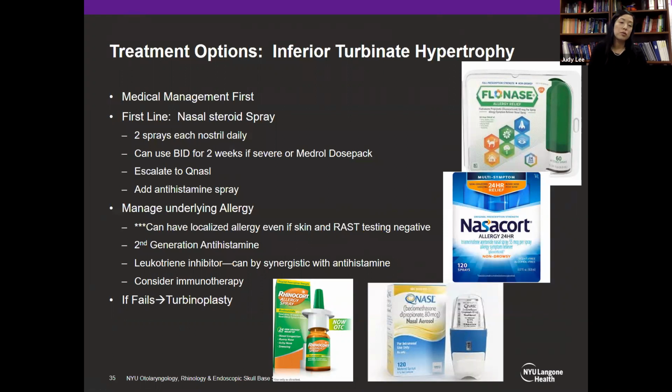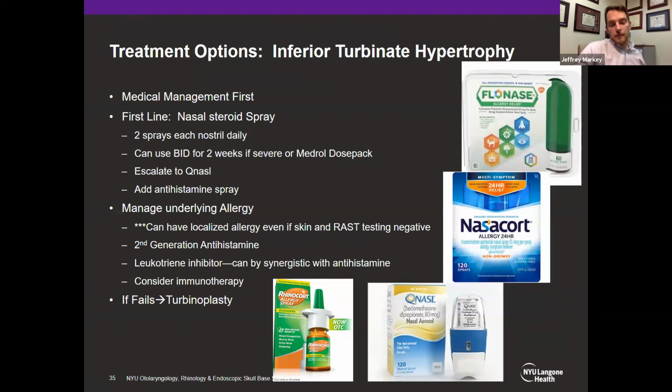So I'll usually place these patients on nasal steroid spray for a month and see whether or not they notice any valuable improvement. If they didn't, which oftentimes our patients don't, then it leads to more of a fixed obstruction, one that doesn't depend on inflammatory factors. And so for me personally, I think it's helpful to have this first, almost as a rule-out type of situation. Yeah, Jeff, any thoughts? I agree with that.